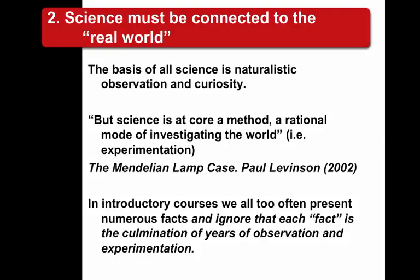Okay, the point is, in introductory courses, we present fact after fact after fact, beyond anybody's ability to absorb, and we ignore that each fact is the culmination of years of observation and experimentation. We take the shortcut. This is what we know. We don't tell them why we know it, how we know it, and who came up with it. And putting that curiosity back into the course is actually critical for them to realize they too could be scientists.